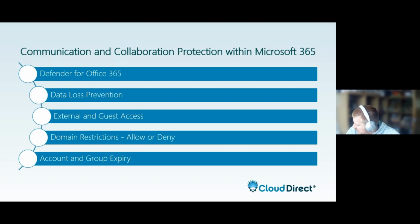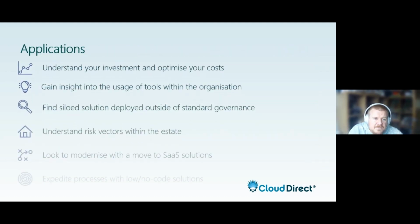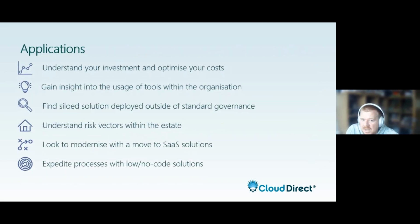And if they do need access to anything that we've got, they can request that again in future. So we're just making sure that we are taking reasonable steps to allow collaboration, but without leaving risk open for ourselves. And then in terms of applications, we're looking to understand our own investments, optimizing our costs.